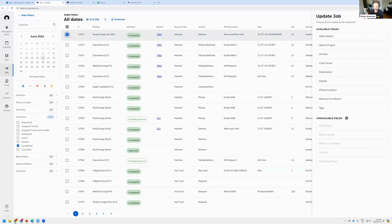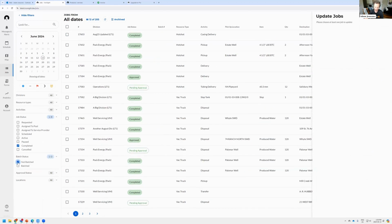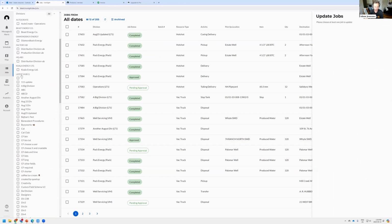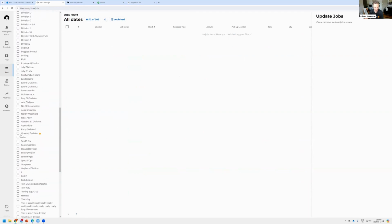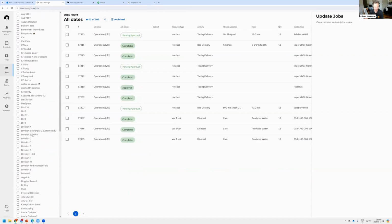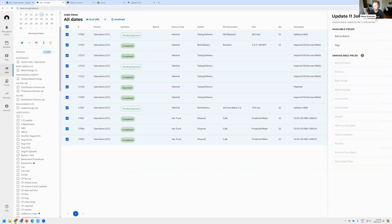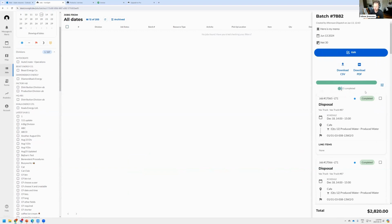If you want to put many onto that batch that we just created, let's go find ones that are not batched yet, and let's say we only want it for one customer. Let's find operations, and let's add all of these to a batch. So you can see there's a column for batch, and none of these jobs have one yet. So I'm going to select them all, update these, add it to a batch, and then select this one here. And now I've added 9 to that one as well.